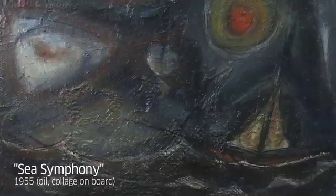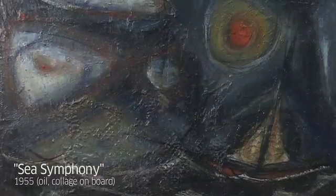Now, one of the major works in the exhibition is the next one that we're going to talk about. This, to me, is Charleston for Merton. Merton told me that he would often go down to the sea, watch the boats come in. And even though I would consider Merton an abstract expressionist, you definitely see some figurative elements like the sailboat in this particular work.